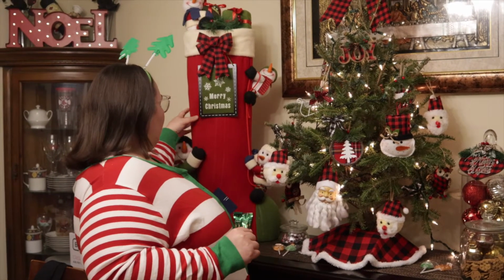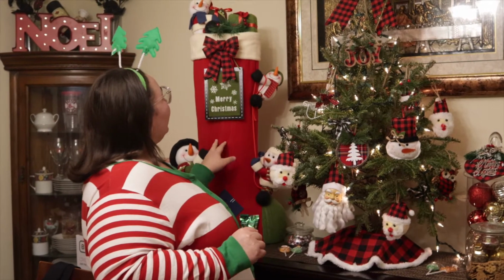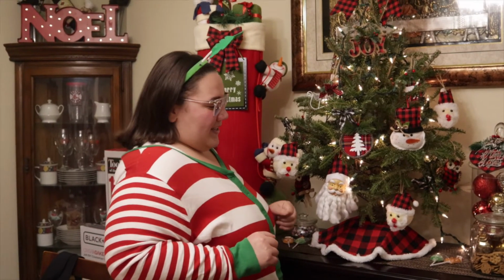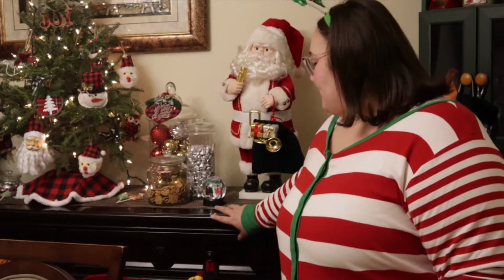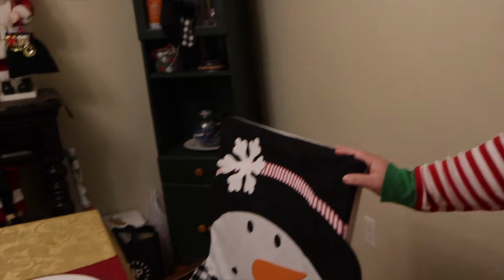We love this boot. We decorate the house with it every year. And then Santa right here, chilling. Got some dog stockings for the first time this year because they're with us this year. All four. They have their goodies in it already. Decorations for the chair.